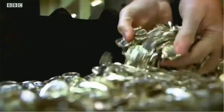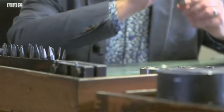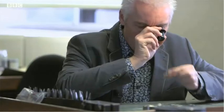Adam Lawrence is CEO at the Royal Mint. The primary reason we're introducing the new £1 coin is to tackle counterfeiting. At the moment, we've got over 45 million counterfeits in circulation, and we can't afford to have a loss in confidence in the currency. So this is an issue we must grasp. The man in charge of designing the secure new features is Chief Engraver Gordon Summers.